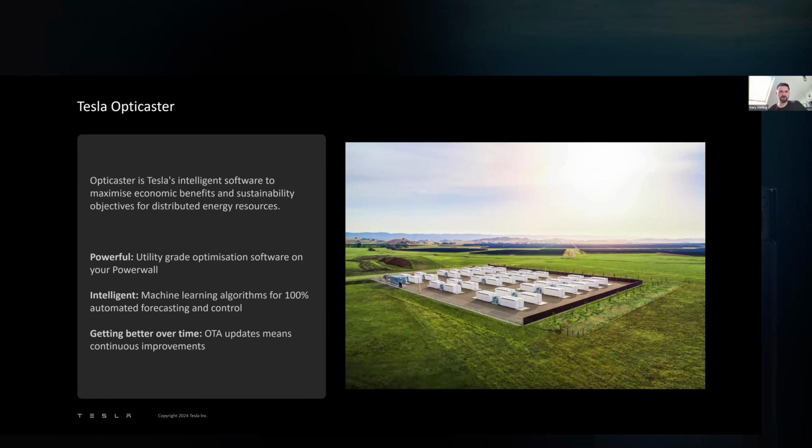Now, one of the real key features of Powerwall is what we call Tesla Opticaster, which is our AI software. It's a product we built designed for our Megapacks, which is a utility scale battery solution you can see in that image. And it's a machine learning algorithm based on forecasting and giving you control. On this next slide, we'll break down how it works, but basically it will fine tune exactly how it should operate based on you as an individual user.